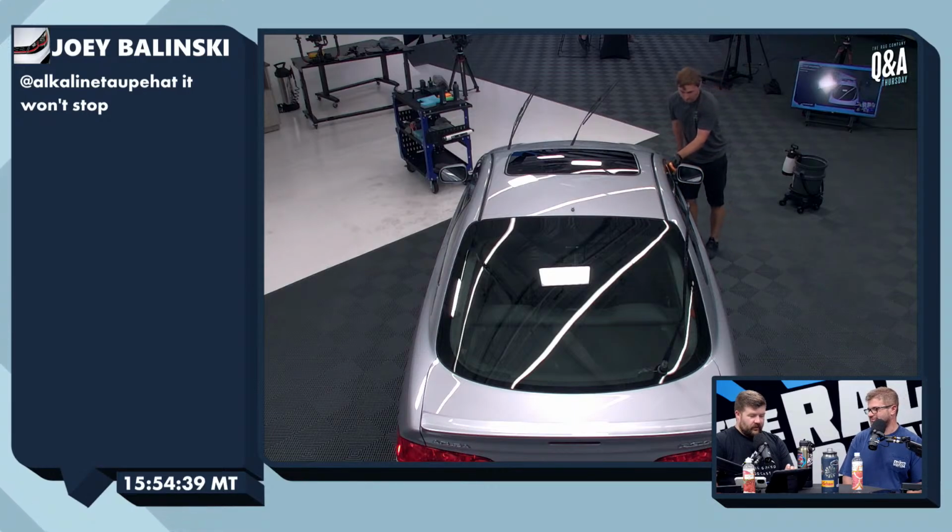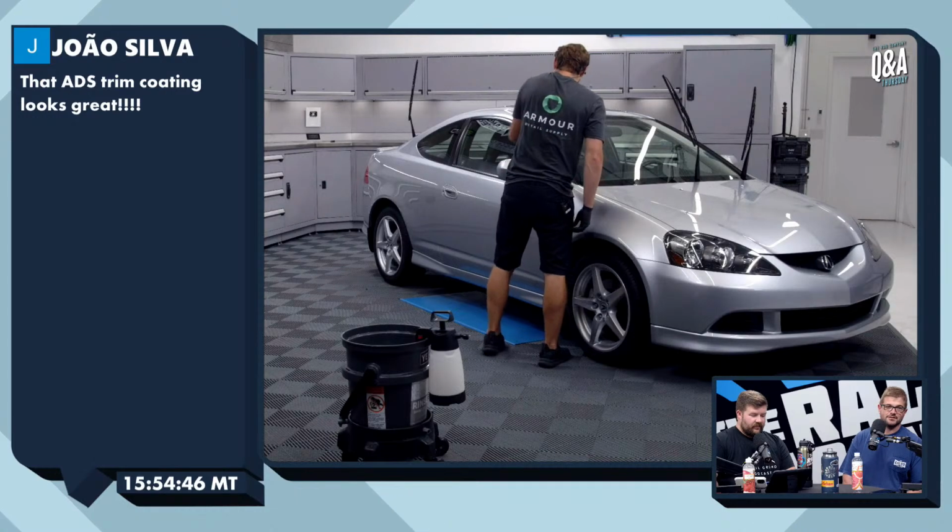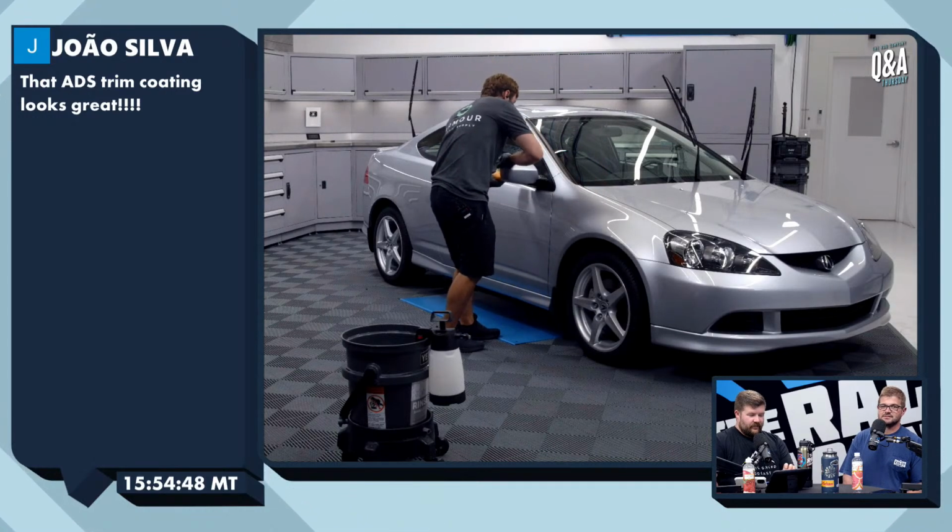What do we got? Any other comments? We got a comment from Joe about the ADS trim coating, saying it looks great. Yeah, no, this stuff is freaking killer. Man, that trim coating is legit.